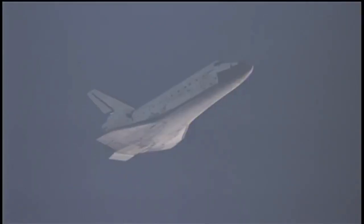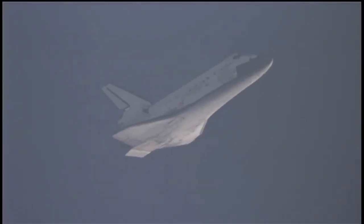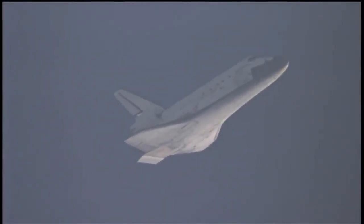Those sonic booms announcing Discovery's arrival. It's now just 68 miles away from Kennedy Space Center, 27,000 feet in altitude, and traveling 530 miles per hour.